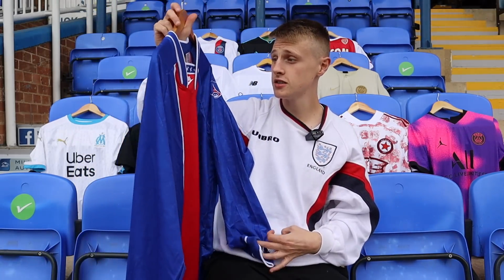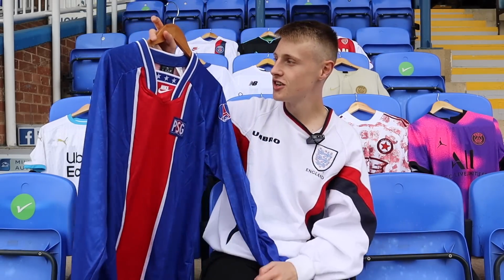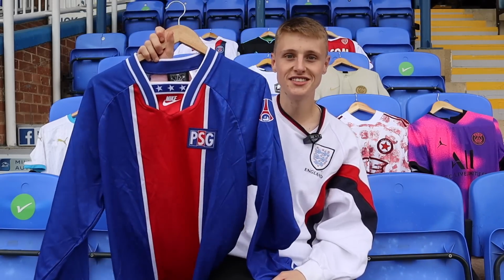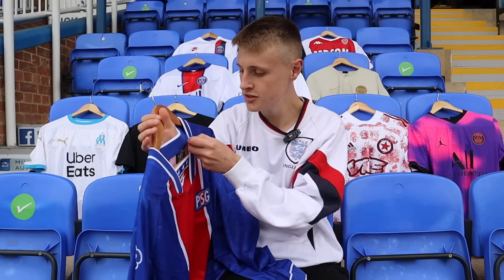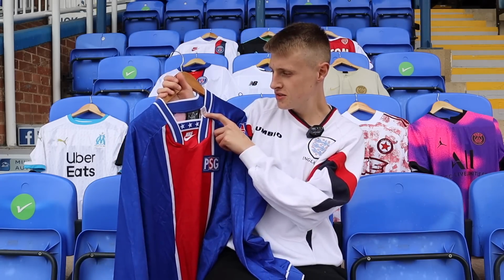I purchased this from Classic Football Shirts. It's one of them that I'm never going to detag, but I love it so much. It's such an amazing shirt. Even back then, they said to you, machine wash no more than 30 degrees Celsius. So why do people still do it now?